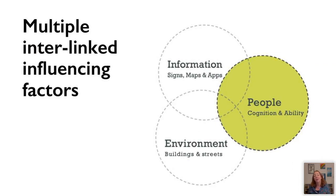And I love solving complex problems. So it's not a problem, but I think coming up with a theory for very complex problem solving is quite a challenge. And so right early on, you saw in the wayfinding guide that we did for the NHS, we identified these 3 interlinked areas of issues, impact, influence, whatever you want to call them, that really affect whether you actually find where you want to go or where you need to go.